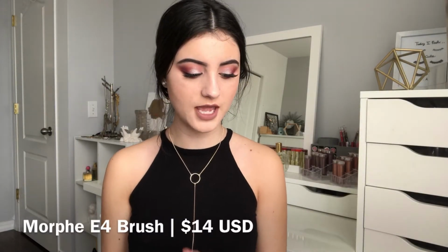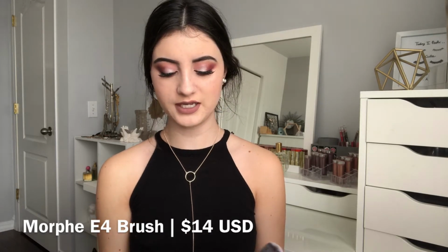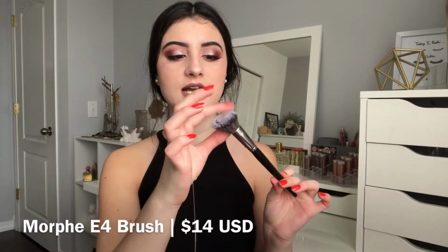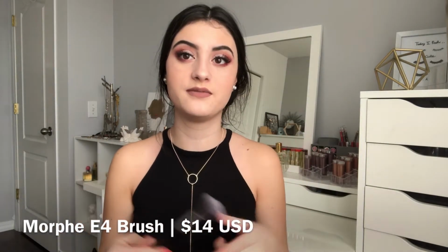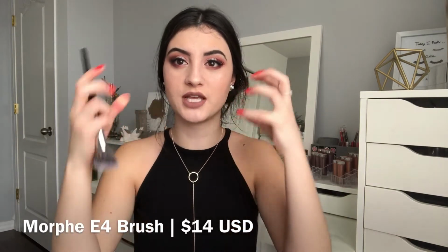Next, let's talk about a blush brush. Now, this is the Morphe E4 brush. The one they have now doesn't look the exact same. It is the same shape and everything, just a different color because they redid their Elite line. But this is my all-time favorite blush brush. I never really liked angled brushes like this for my blush. I like more big fluffy ones. But there's something about this brush that applies my blush so beautifully. It fits right on my cheekbone right here and just blends it out so nice.